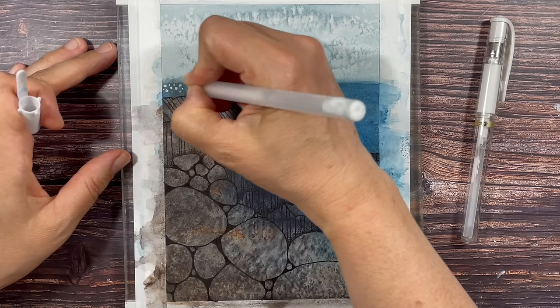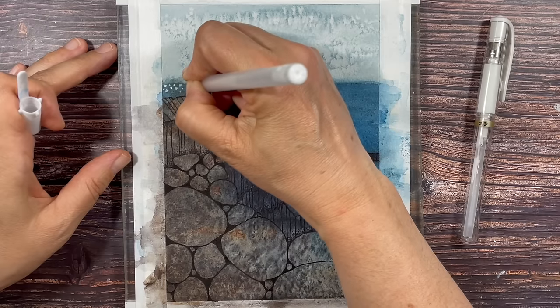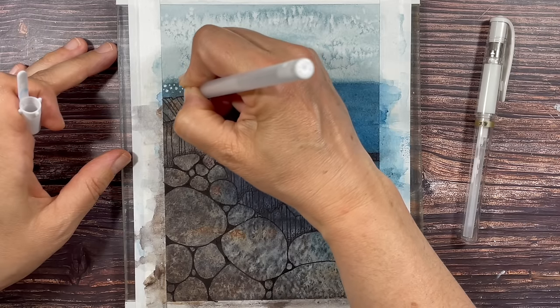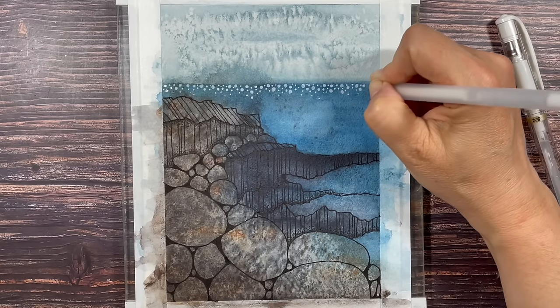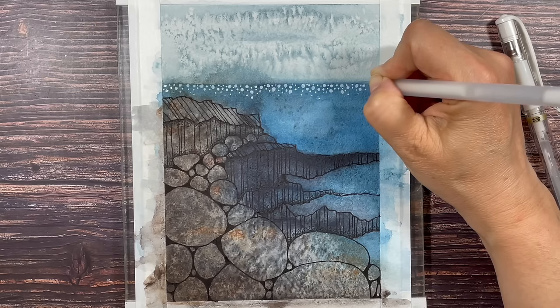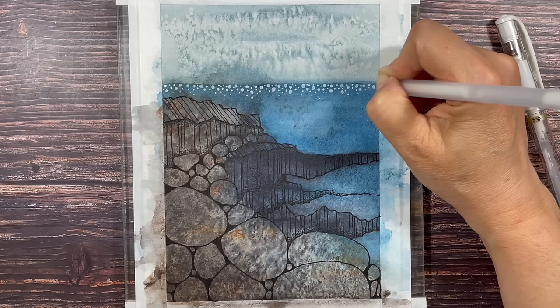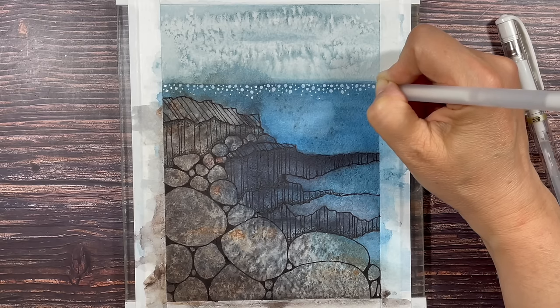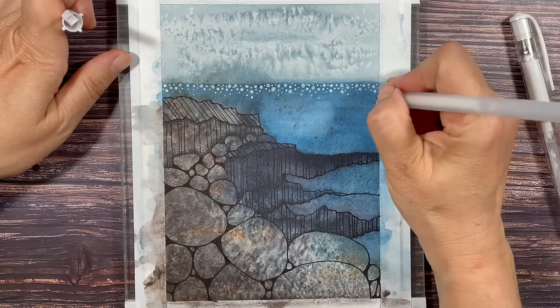So I'm going to add some little white dots and circles, just sort of at my horizon line, because it's going to delineate the sky from the ocean and maybe look a little bit like there's white caps. I don't know. This is all my mind. It wasn't necessarily on the picture.